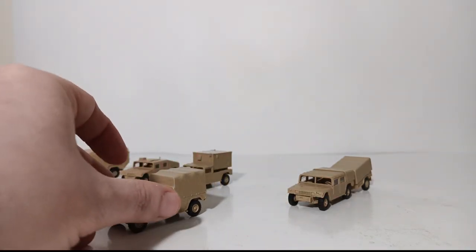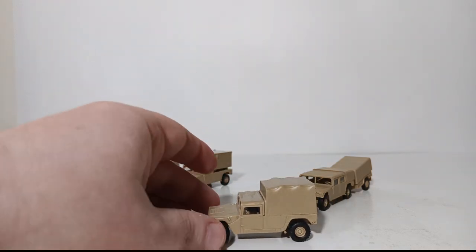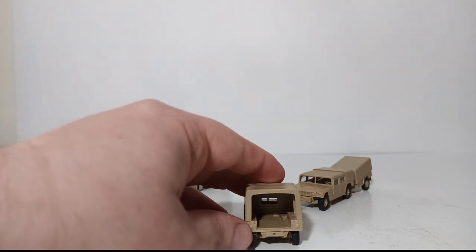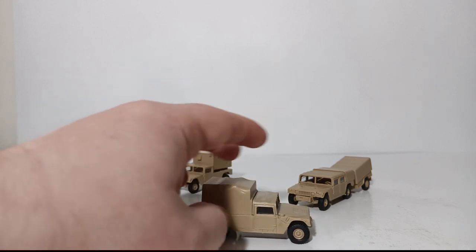All right, our next version is the M1038 cargo carrier. So this has a tarp at the back, which you obviously, thus the name, would put some cargo in the back. Obviously, you could haul some gear and guys too if you wanted to. And this is removable as well.